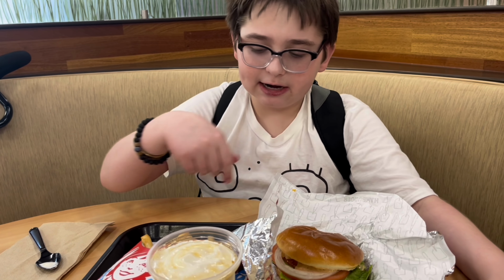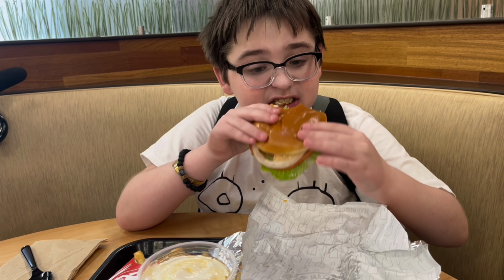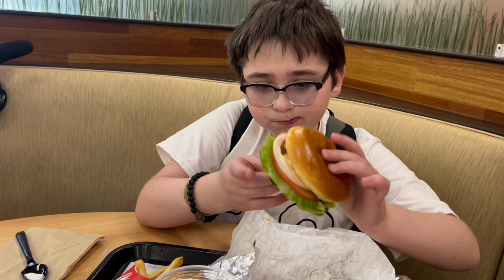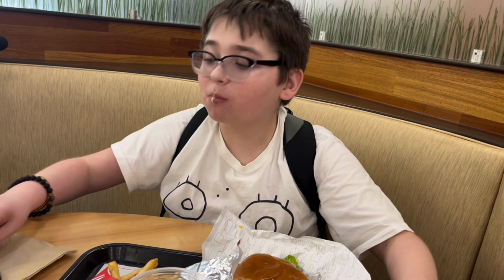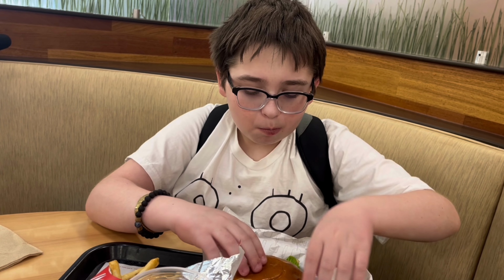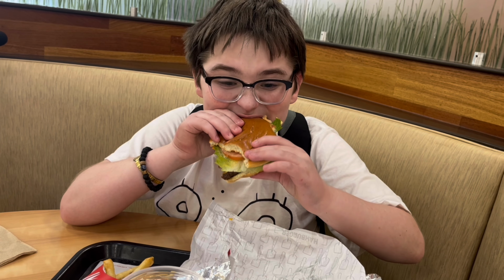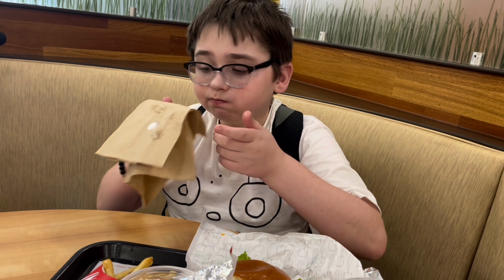But yeah, a couple more bites of Krabby Patty, some more fries, and I think I'll eat some of this off camera. And then from the Krabby Patty. Yep, really solid. Good. Very good.